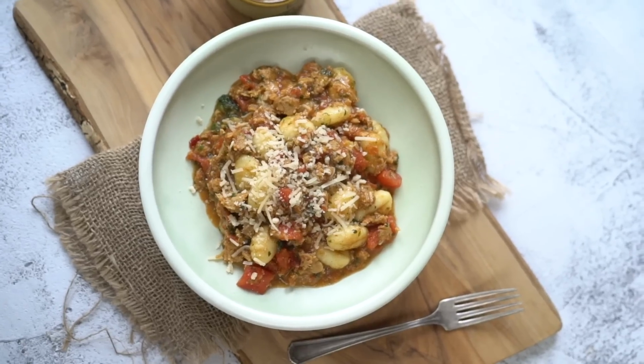All right, so there you guys go. That's 3 recipes with only 5 ingredients or less. Perfect to whip up during the week for your family, for yourself. Freeze them or meal prep with them. Super easy for those lazy nights.